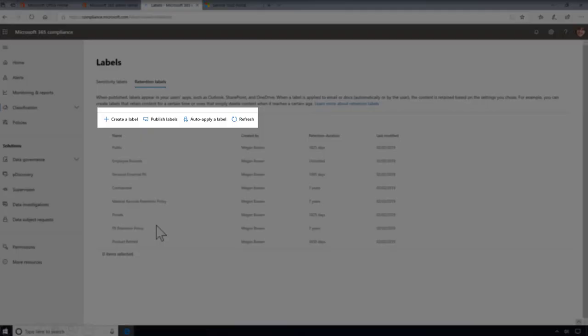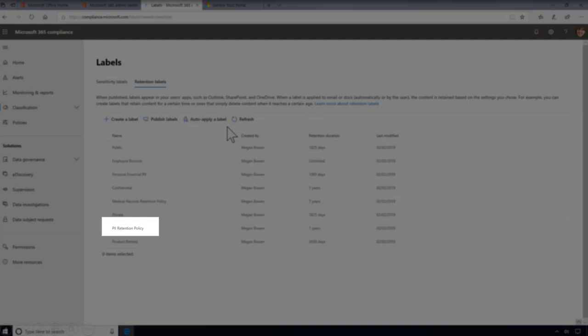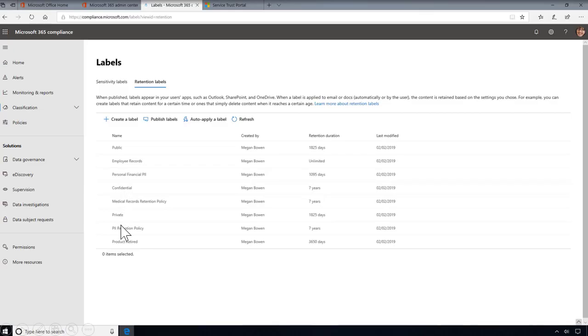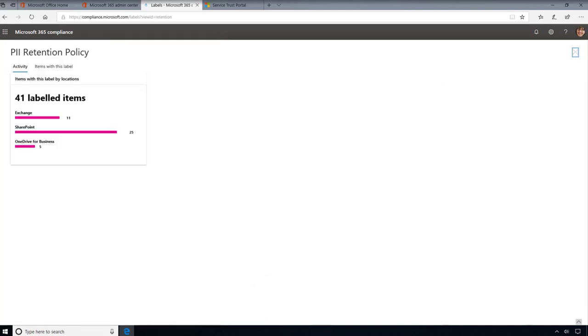From here, Megan can create, publish, or auto-apply a created label. Here, Megan can check on her PII retention policy. From here, Megan can take further actions, such as editing her label or publishing it. Megan's label is already published, and she doesn't need to make any changes. She just wants to see what data is applied to this label. To do that, she clicks the Explore Items button at the top of the context menu.